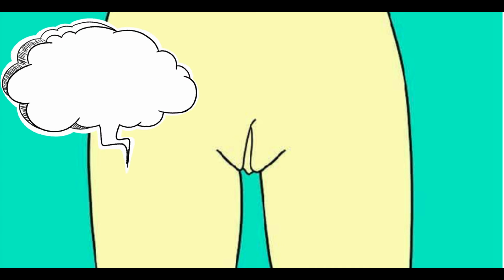The fourth type is the Miss Tulip. This one looks like a flower about to bloom. Here the labia minora is slightly showing throughout the whole length of the labia majora. It is different than the Cottons because the inner lips are both exposed and contained.